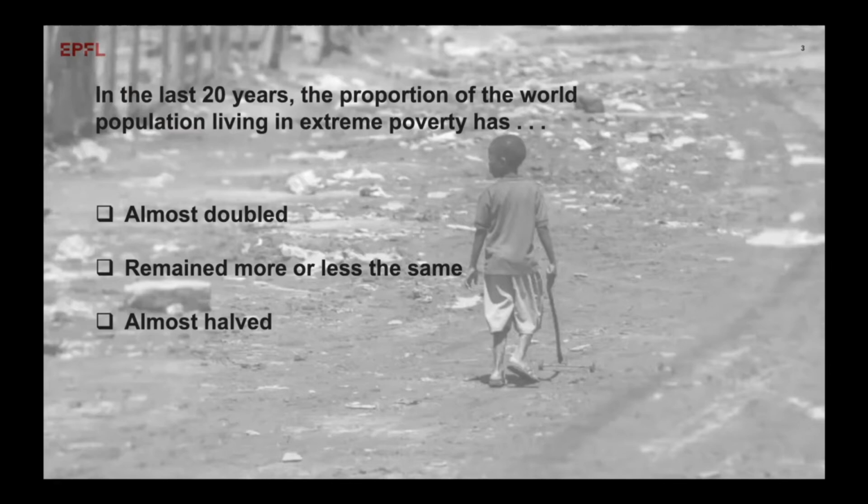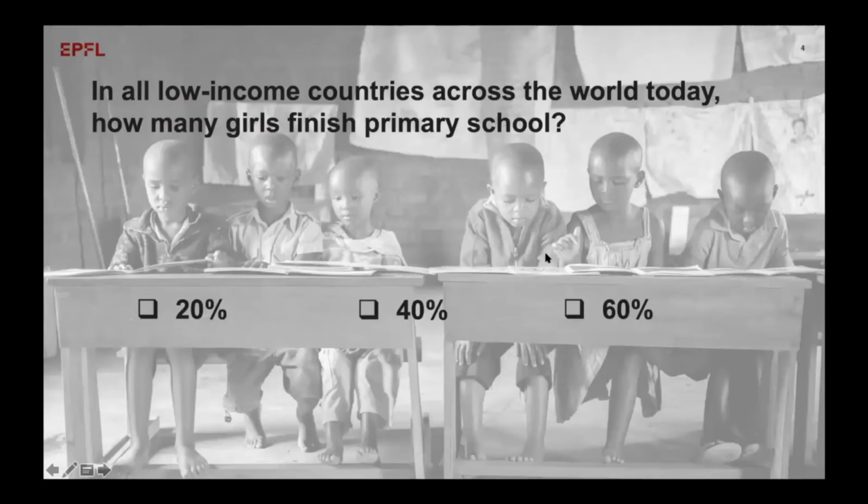Then we have: in all low-income countries across the world today, how many girls finish primary school? The majority of you says 20%, which is not correct actually, and the minority says 60%, which is the correct result. I guess it's a little bit surprising. I actually was not answering this question correctly as well. I think I said 40%, but it's actually 60%. According to the World Bank, in 2015, it was 63% of girls worldwide in low-income countries, which I think, again, is good news.